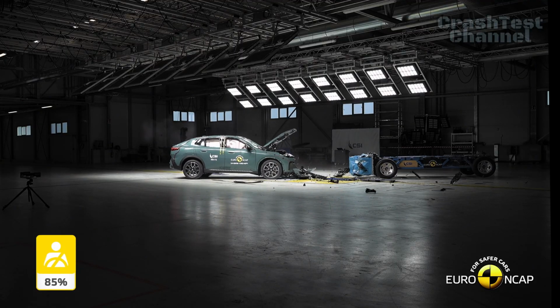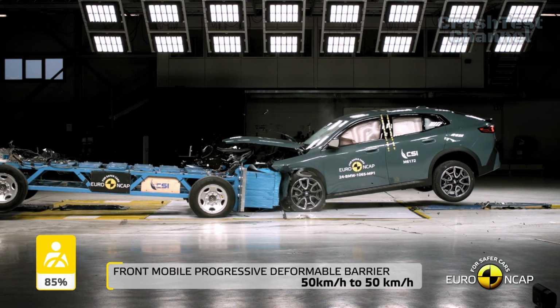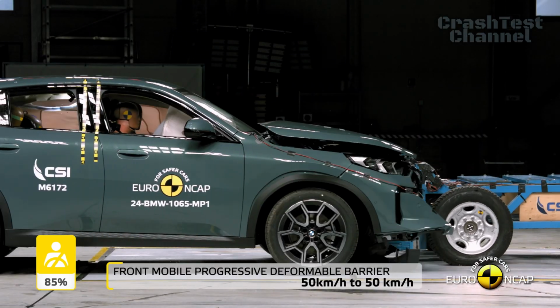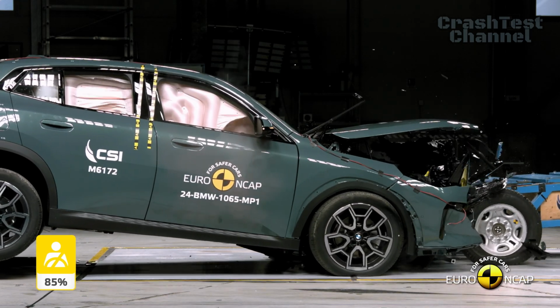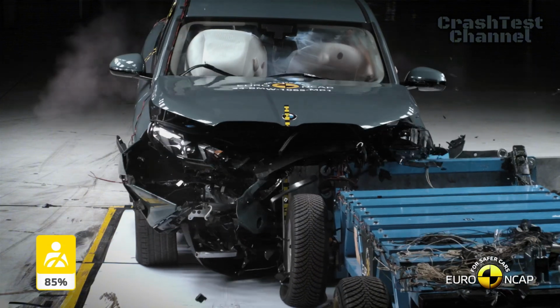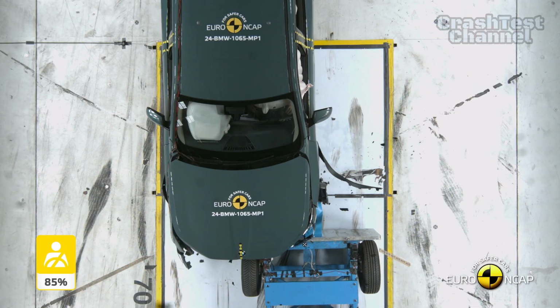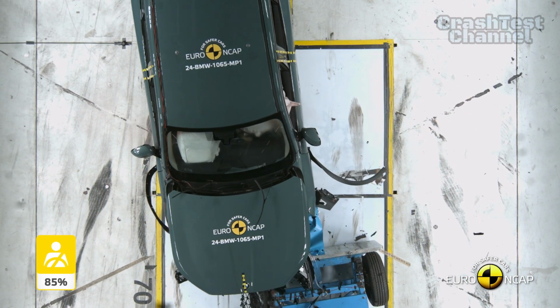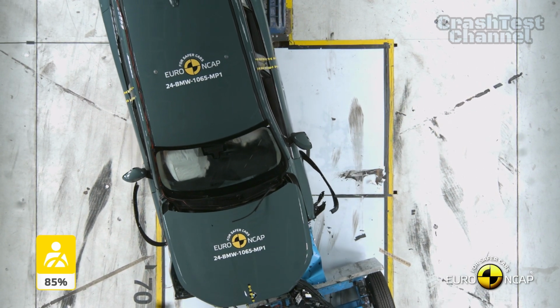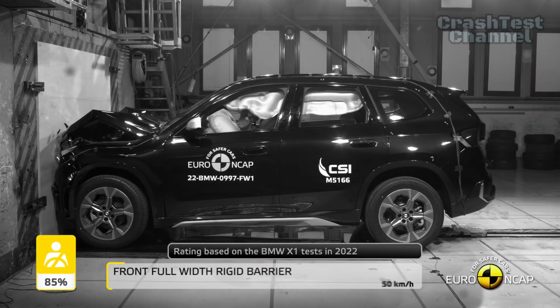Switching to the BMW X2, the passenger compartment also remained stable. While dummy readings showed good protection for the knees and femurs of the front occupants, Euro NCAP flagged certain dashboard structures that could pose a risk to occupants of varying sizes and seating positions. Notably, driver chest protection was rated as marginal, slightly better than the X1, but still falling short of the XC60.